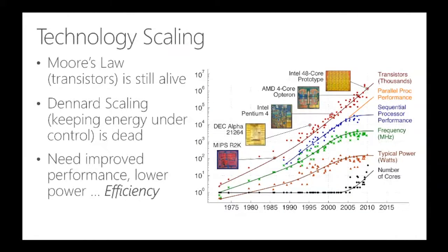So here's the graph, the exact same graph that they were using. Basically it came down to the number of transistors is actually still going up, which is why you hear people say Moore's law is still not dead. It's just that everything those transistors used to give us has fallen off a cliff. So the trick here is that, if we're getting more transistors, we just haven't been able to turn that into performance. What we need to do is be more efficient with the transistors that we're getting. We actually need to get performance from those additional transistors and not burn any more power.